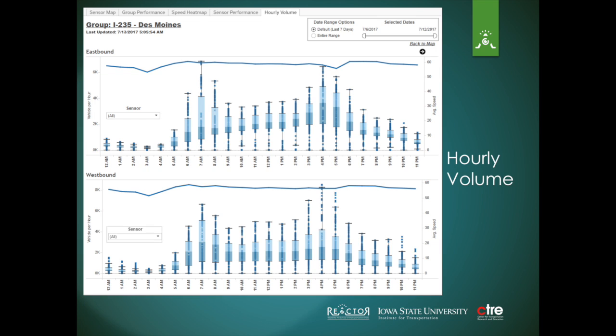The other portion of this is our hourly volume plots. With the sensors, we can get the hourly volumes, and what the DOT is really using it for is to make decisions on when they can close a lane. This is going to be incorporated into their lane closure planning tool, which they are planning on deploying so that anybody who is going to close a lane or do any work on the roadway would have to get approval from the DOT, using that volume data from those sensors to make the decisions.